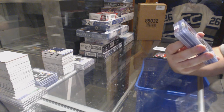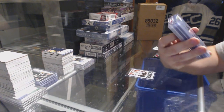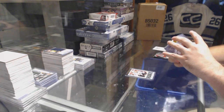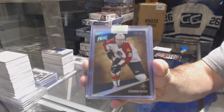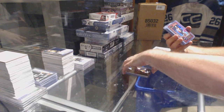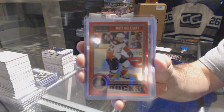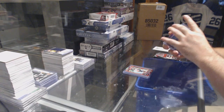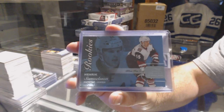With a rookie MVP of Mark Fistrick for the Dallas Stars. We've got a Minnesota Wild Christopher Foucault to $9.99 Artifacts rookie. For the Florida Panthers, a 25, Steven Weiss, prime base parallel. We've got a Matt Beleski red prism number to 135 for the Anaheim Ducks. For the Arizona Coyotes, blue ice number to 199, Henrik Samuelson.